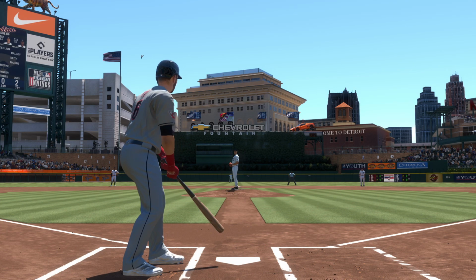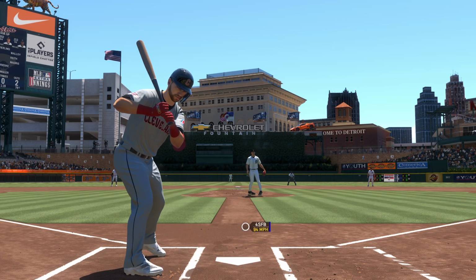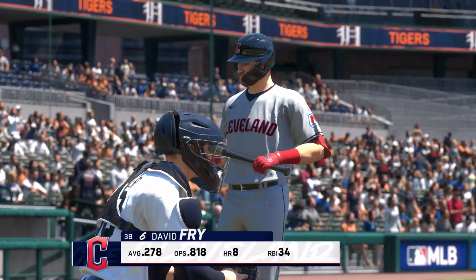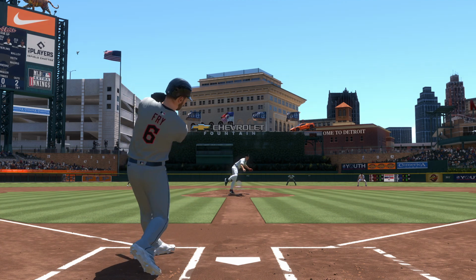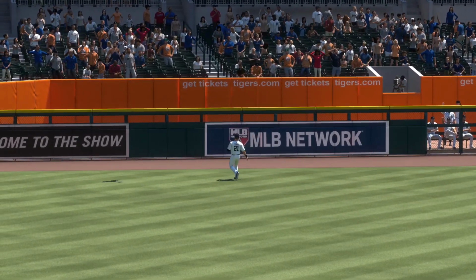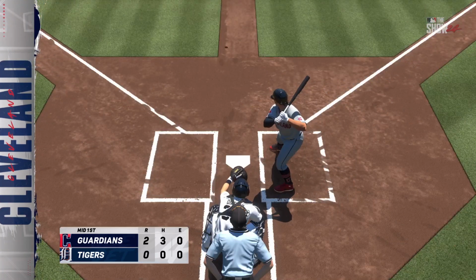So 2 down, and up next for Cleveland, David Fry. Definitely scuffling at the dish lately. Barely hitting over the Mendoza line this month. Ball. And downstairs. Count 1-0. Ripped on a line. Canna makes the grab. And that'll do it. But two come across to score in the inning, courtesy of this two-run homer. It's now a 2-0 ball game.